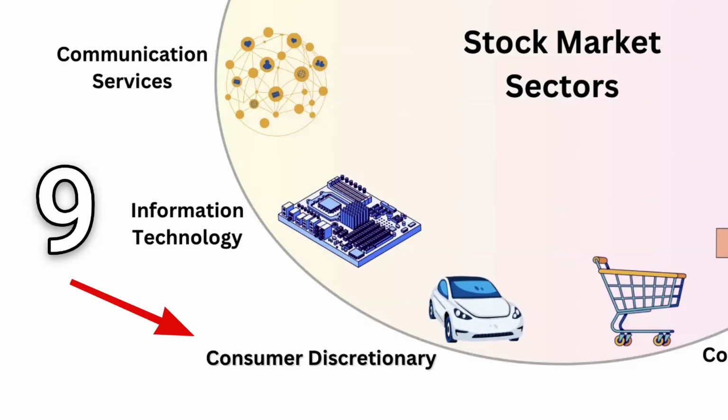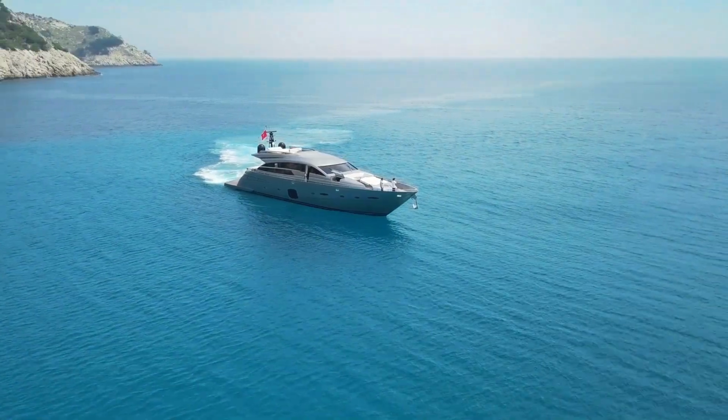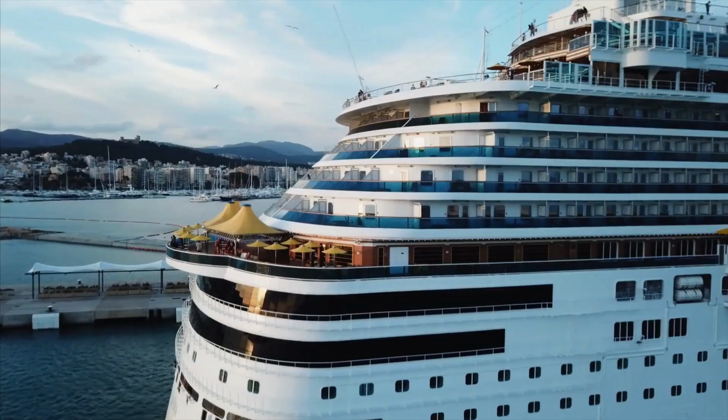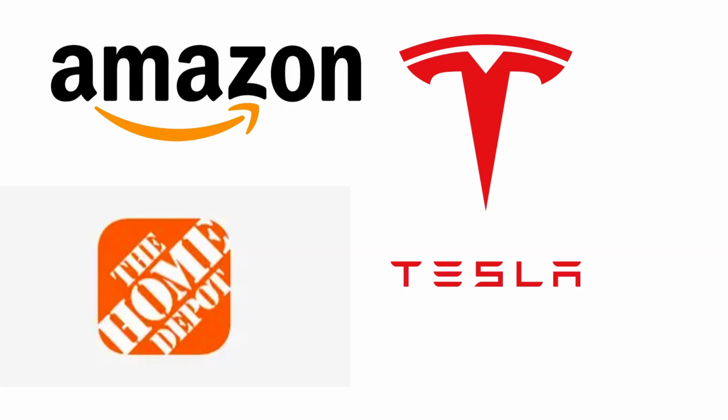The next sector of the stock market is the consumer discretionary sector. Consumer discretionary focuses on non-essentials, which includes luxury goods and luxury services, automobiles, jewelry, sporting goods, and electronic devices, trips, hotels, and high-end restaurants. Some of the top companies include Amazon, Tesla, and Home Depot.